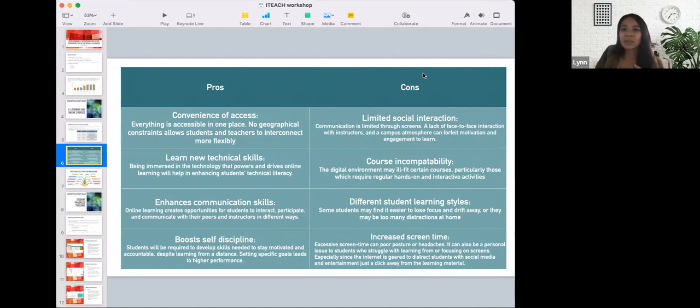So communication is limited through only screens if you're doing completely online learning. If you're doing hybrid, you get a little bit of the best of both worlds, depending on how that education is structured, right? But there would be a lack of face-to-face interaction with the instructors. And there would also be, aside from the instructor themselves, a lack of a campus atmosphere. So this can forfeit students' motivation and their engagement to learn.